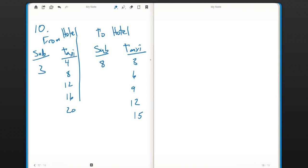Now, the number of taxis and the number of students were the same for both trips. If there are 5 taxis one way, there are 5 taxis the other. And of course, the students going from and to the hotel needed to be the same. You don't want to lose anybody. So if I were to combine these, I'm just going to add 3 to each of these. The total number of students could have been 7, 11, 15, 19, 23. Let's see if I have a winner yet. I could have had 11, 14, 17, 20, and 23.